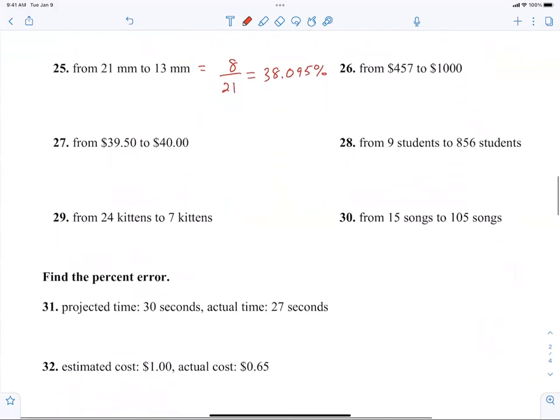Okay, next. So first, I subtracted the $40.39 and $39.50, and I got 0.5... I mean 0.89. And now I'm going to divide them by 39.50. Good. Which is equal to 1.266%. Does that sound good? 1.266%. Everybody's happy with that? Yeah. Good. All right, you're up, buddy.